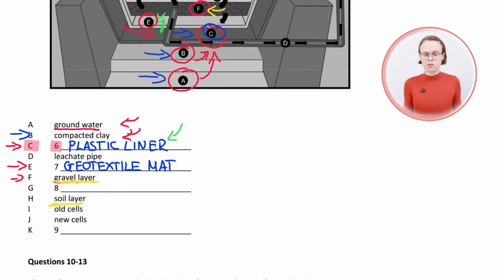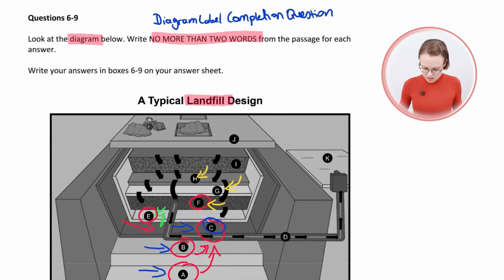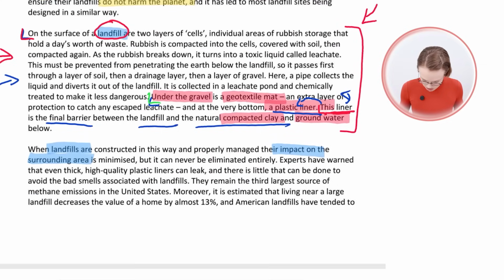So what we're now going to do is look for gravel layer and soil layer in the passage, and then we should know what G is. It should give us some information. So soil layer and gravel layer, where can we see it? Here, I already got it. Here it says a layer of soil and a layer of gravel. So let's read this sentence more closely. Let's start reading from here.